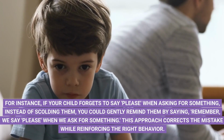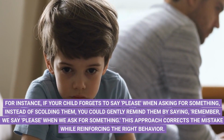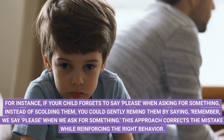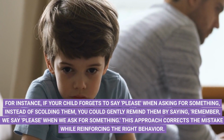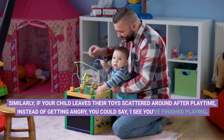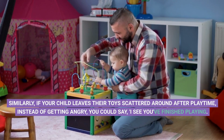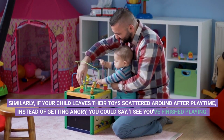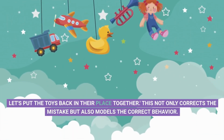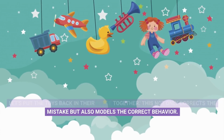For instance, if your child forgets to say please when asking for something, instead of scolding them, you could gently remind them by saying, "Remember, we say please when we ask for something." This approach corrects the mistake whilst reinforcing the right behaviours. Similarly, if your child leaves their toys scattered around after playtime, instead of getting angry, you could say, "I see you finished playing, let's put the toys back in their place together." It not only corrects their mistake, but models the correct behaviours.